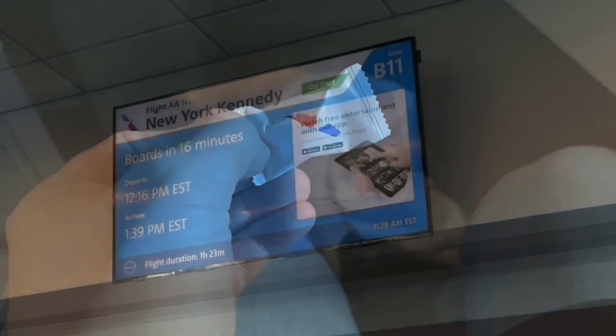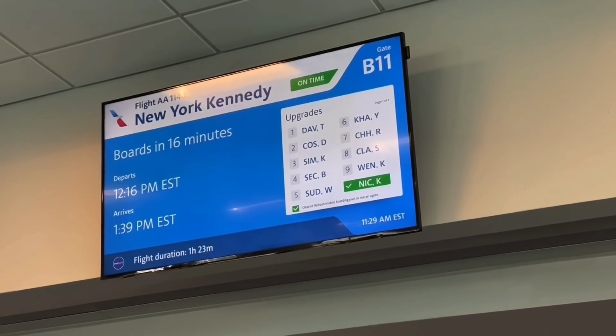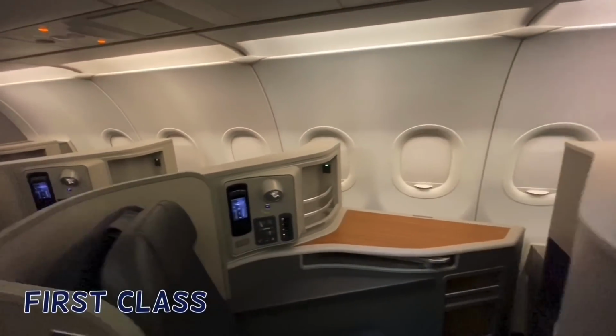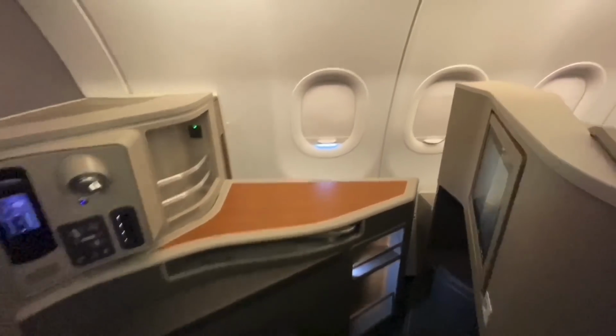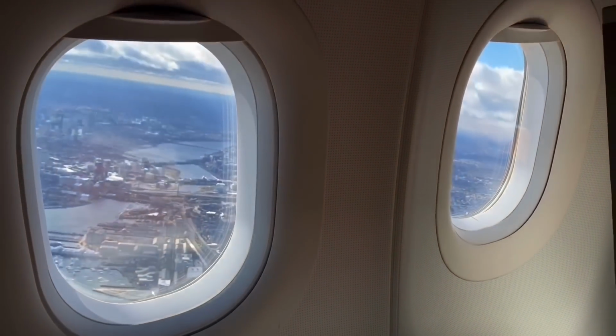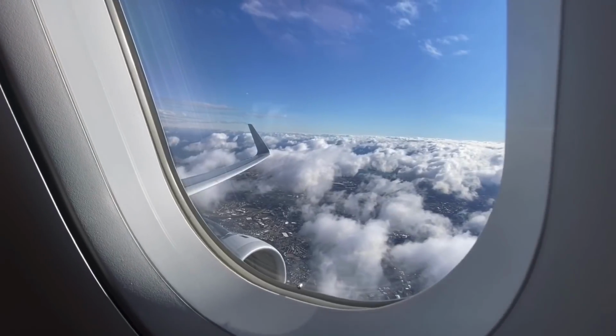Incidentally, you can sometimes fly these wonderful planes on short hops for very little. Pre-COVID, American has been known to make use of these planes to fly short sectors in between transcontinental flights to maximize the use of the aircraft. In January, I paid just $129 one way to fly the 1-hour-long flight between Boston and JFK in first class.